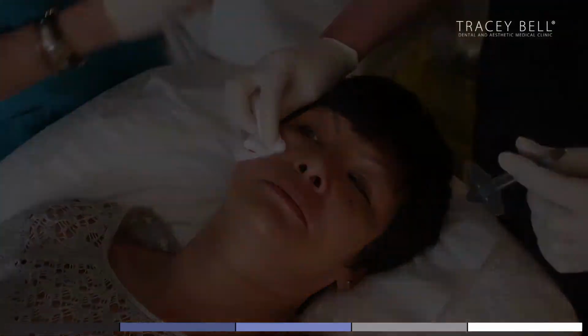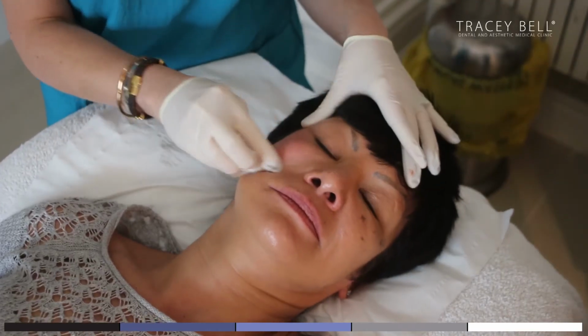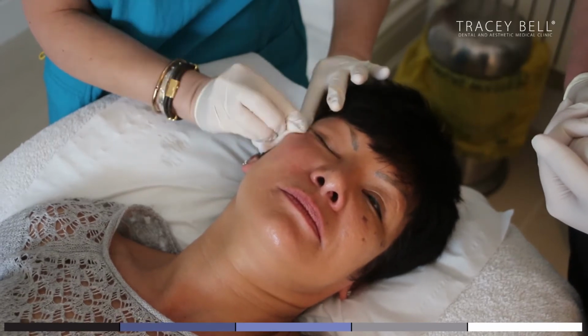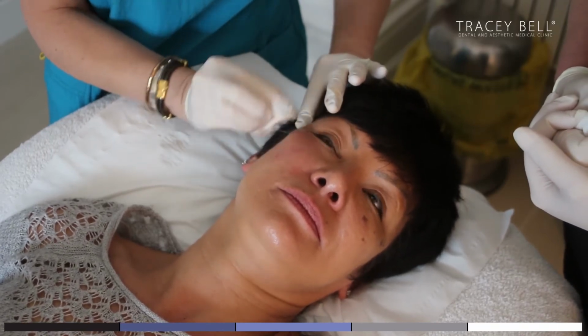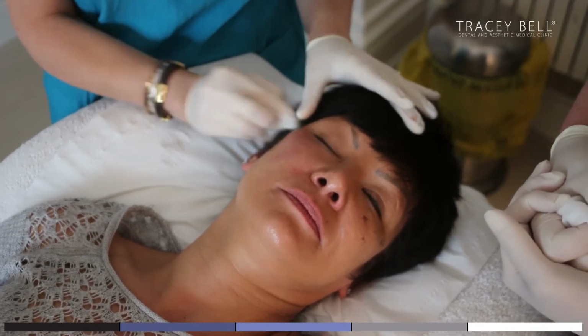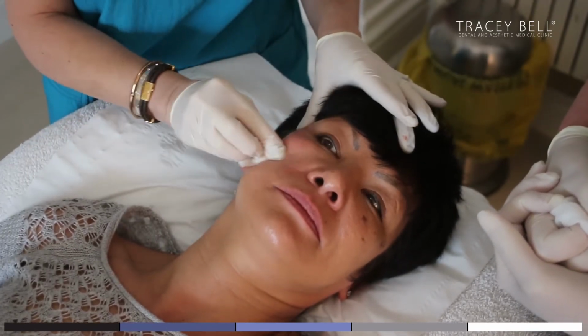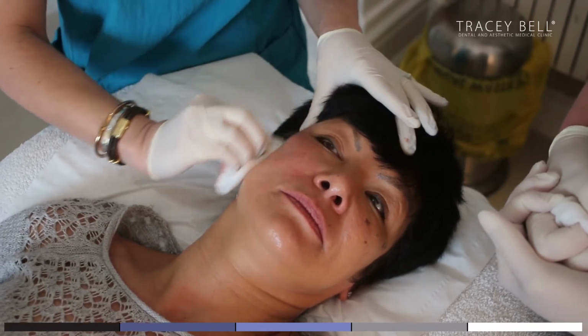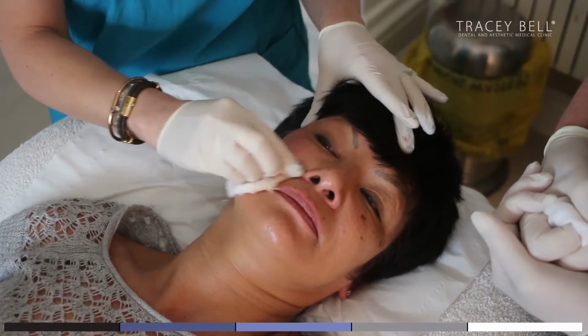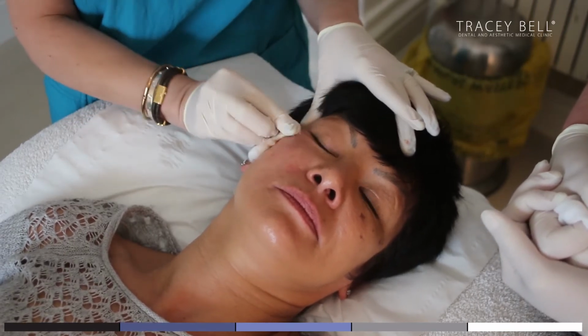Fine. Okay, so I've injected the product and I'm going to mould. Yeah, you okay, Lisa? Absolutely fine. So again, CK1, CK2 to lift. I always explain to the patient the product will swell slightly when it's injected, especially in a lip. In the cheek area, it's not too bad.